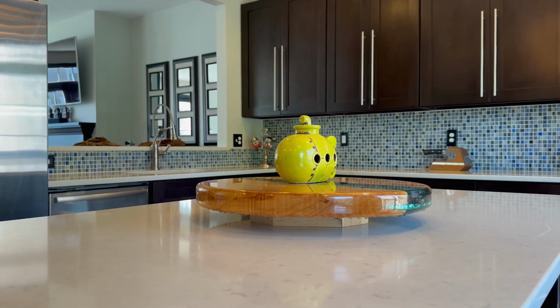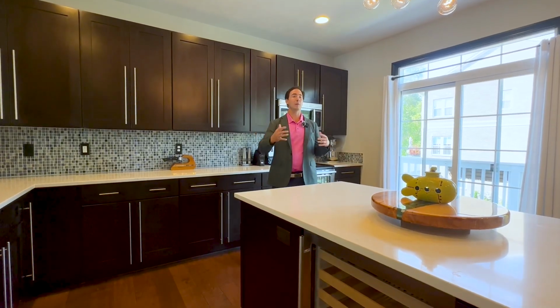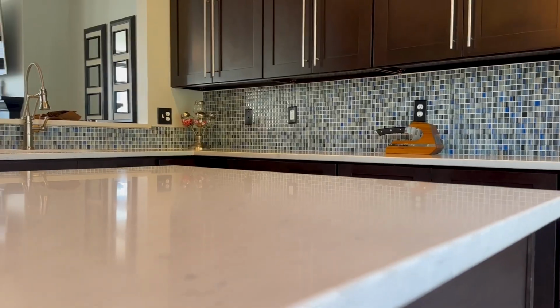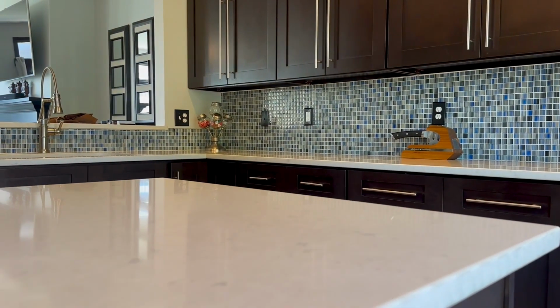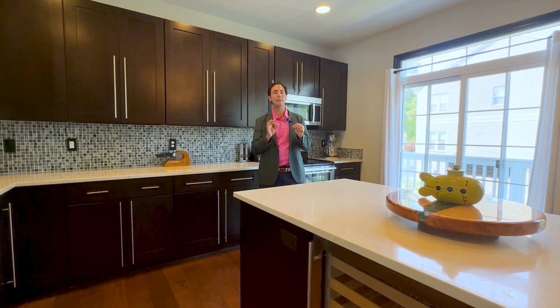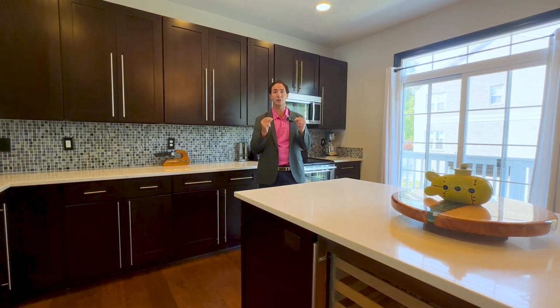Here we are finishing our tour in the kitchen area. As you've seen throughout the tour, so many upgrades. Just here in the kitchen alone, really nice granite countertops, modernized kitchen appliances, so much going on. I think the most beneficial thing a buyer's going to love about this property is it's turnkey ready.